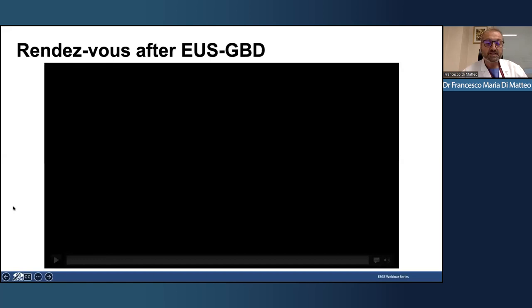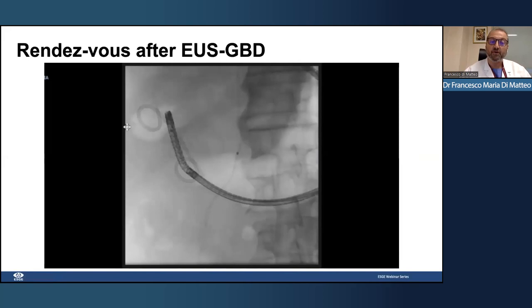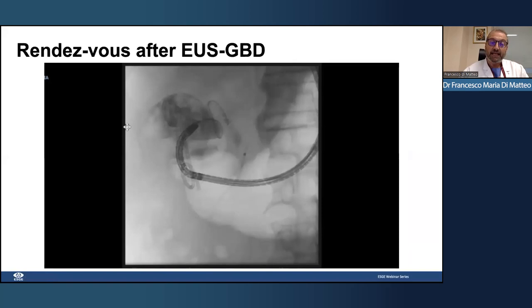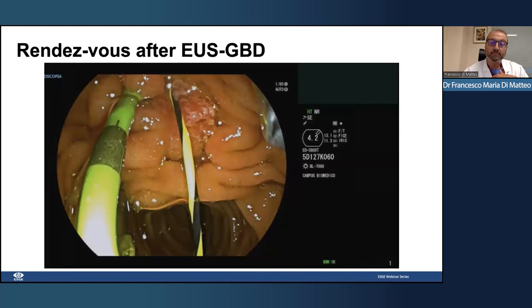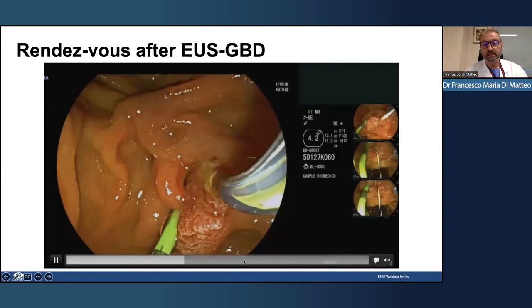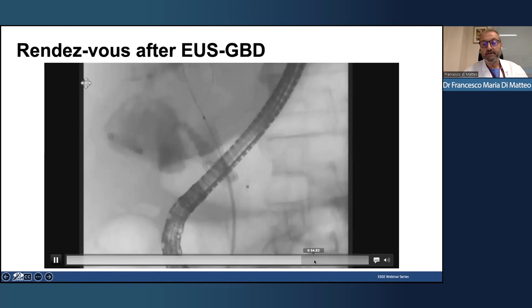The EUS gallbladder drainage is a rescue therapy for neoplasia. But in this case, the LAMS was clogged by food. Even if we put inside a double pigtail, we perform a rendezvous, a duodenal rendezvous by the patent cystic duct, and we put a stent, a metal stent, in a retrograde manner.